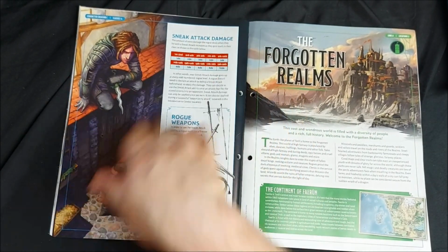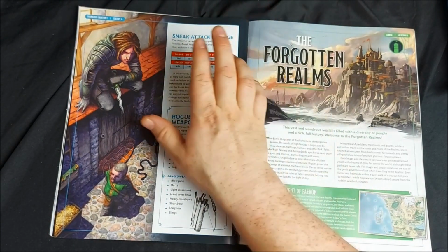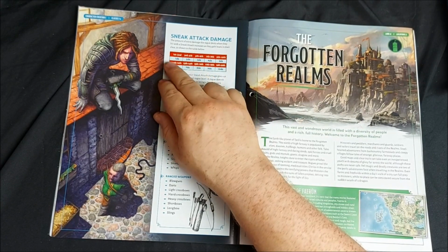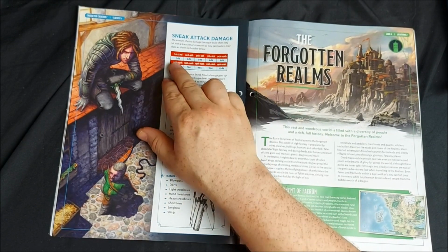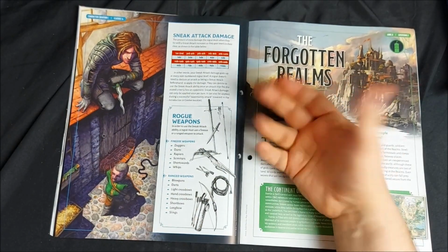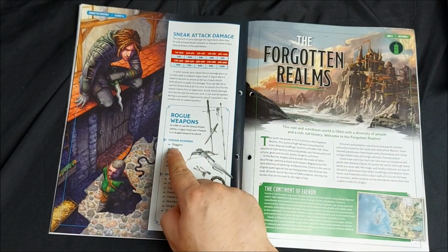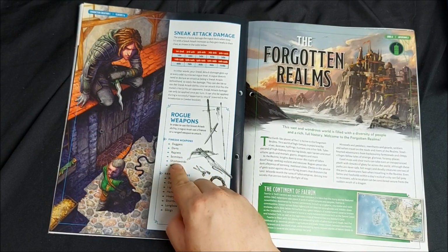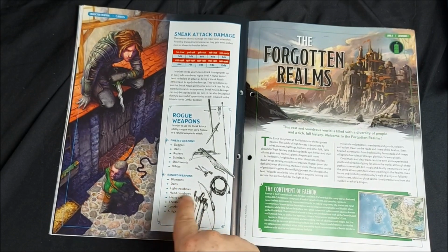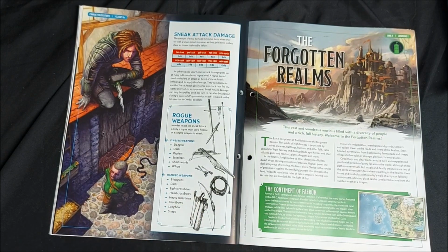And then we have a table here detailing how much sneak attack damage you do depending on your level. So every odd level, you gain an extra d6, from 1d6 right up to 10d6 at your 20th level. In order to gain this, you must also be attacking with a finesse weapon, and a list of those can be found here. So daggers, darts, rapiers, scimitars, short swords and whips. And for ranged weapons, blowguns, darts, light crossbows, hand crossbows, heavy crossbows, short bows, long bows and slings.